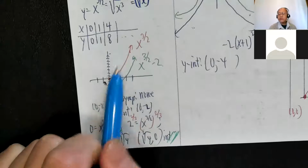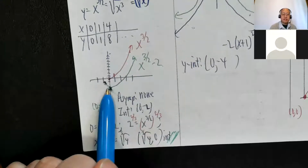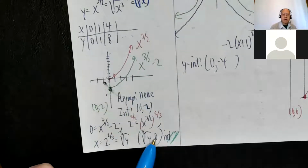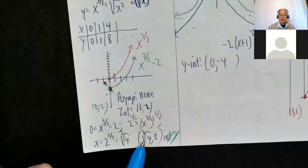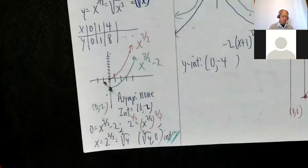All right, so there's the graph. Where does it touch the y-axis? At 0, -2. Where does it touch the x-axis? At cube root of 4, comma 0. And we'll just leave it like that. And we could get a decimal approximation, I suppose.